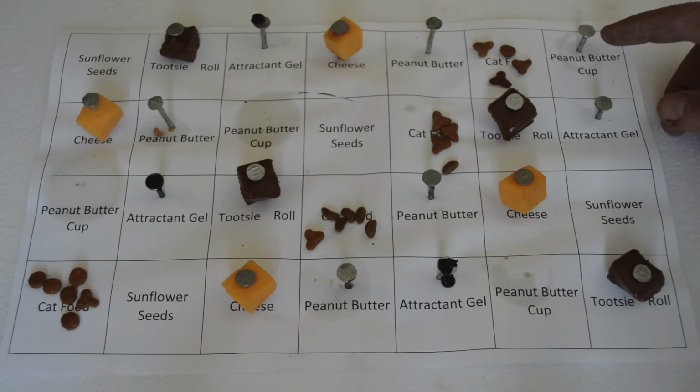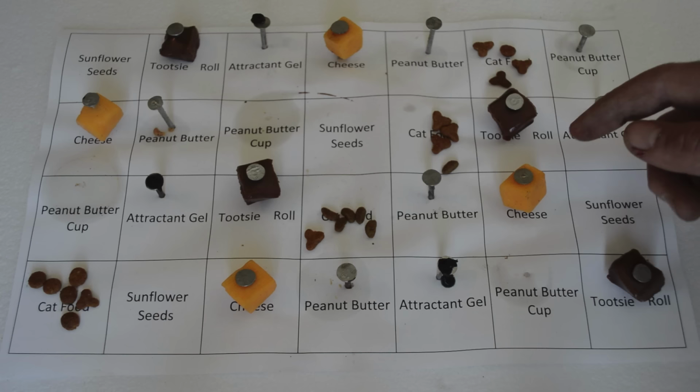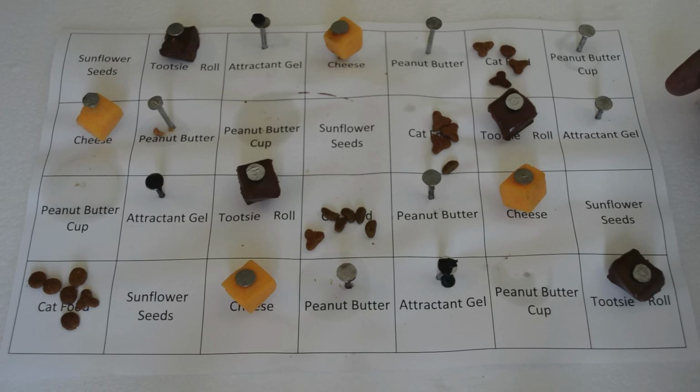What they don't like is Tootsie Rolls. They didn't really seem too interested in those. Or cheese. This is just cheddar cheese. Maybe other varieties work better. But there's not a trace of any kind of gnawing on the cheese. So when they have an option, cheese is not their favorite. Also, the cat food wasn't really touched at all. And then this professional attractant, they seemed interested in it. They came and smelled. They even licked this one clean.